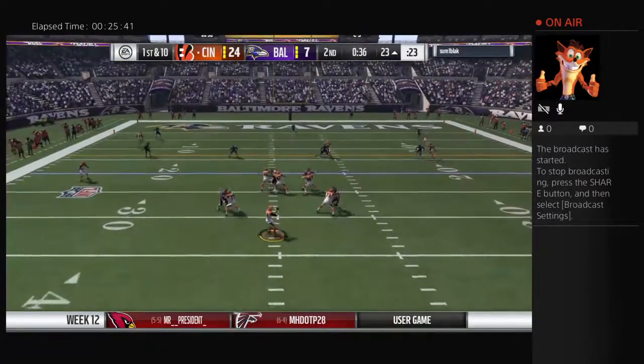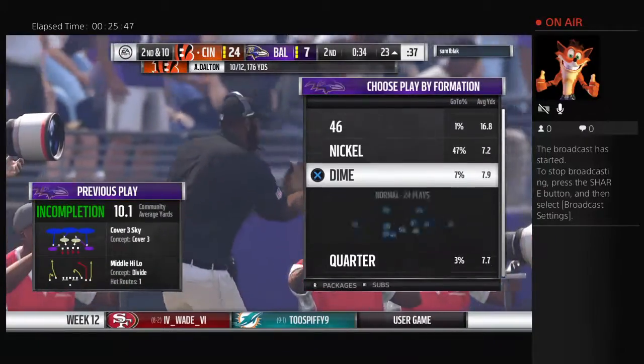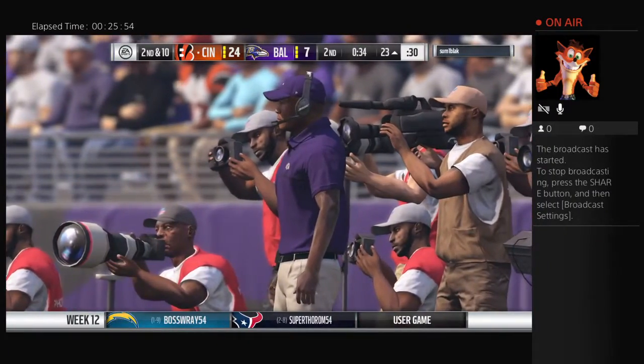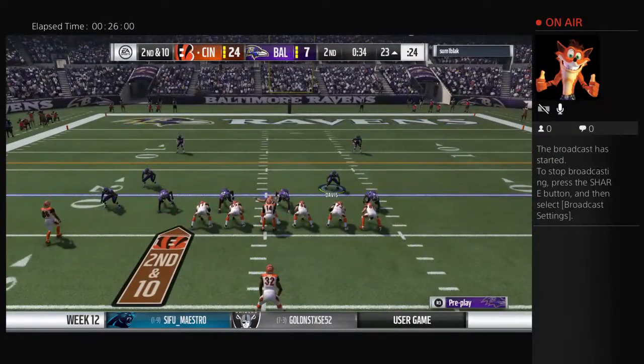Dalton, first and 10. And it pops free. The collision there jarred the ball loose and brings up second down. After all the preparation, all the practice, a play like that will absolutely break your heart. They had everything they wanted, just unable to complete it. In the end zone, a big-time drop.